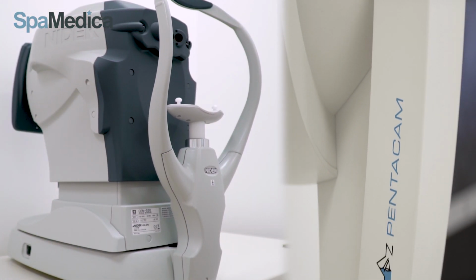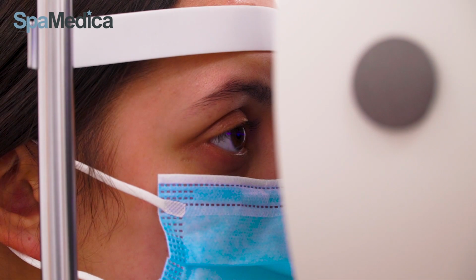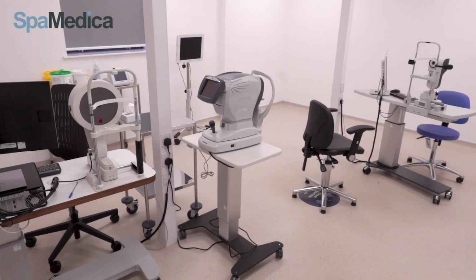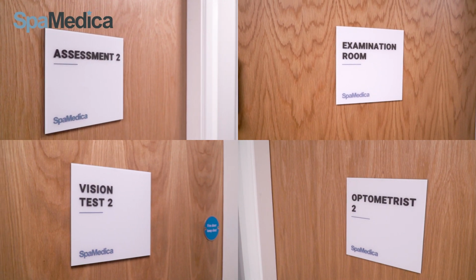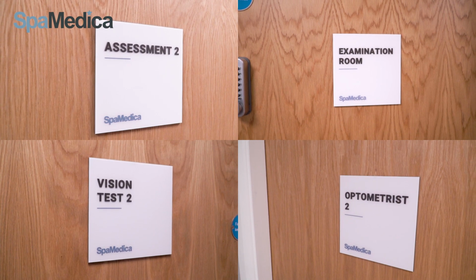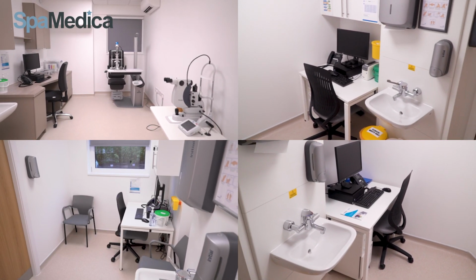OCT scans are taken if we need to scan the layers at the back of the eye. An A scan is only conducted if we need to assess and provide calculations where a dense cataract is present. The Optos is a wide field fundus camera and is used for all patients. The electron microscope is used for corneal cell counts if required. Our hospital also has multiple rooms for our optometrists and nurses and assessments, which allows us to hold multiple clinics for our patients, all socially distanced, of course.